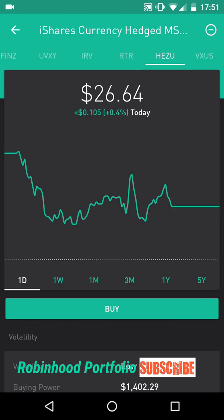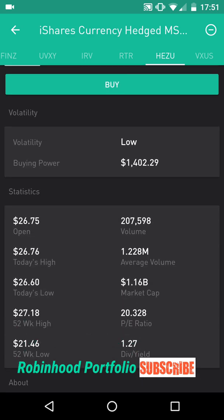The third one here is HEZU. This is an iShares ETF.